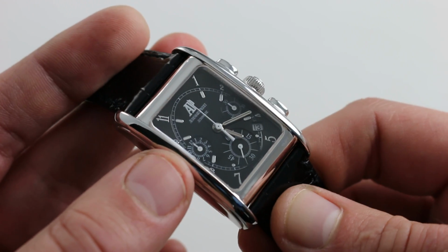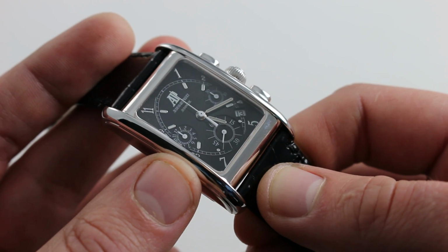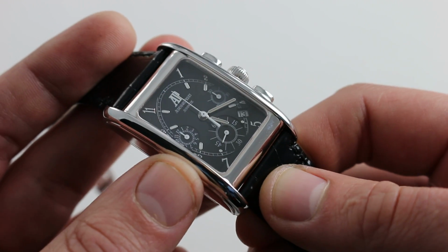It is not a highly water resistant watch, however. Between 2 and 3 ATM, like I said, keep this one high and dry. You have an Offshore for that.